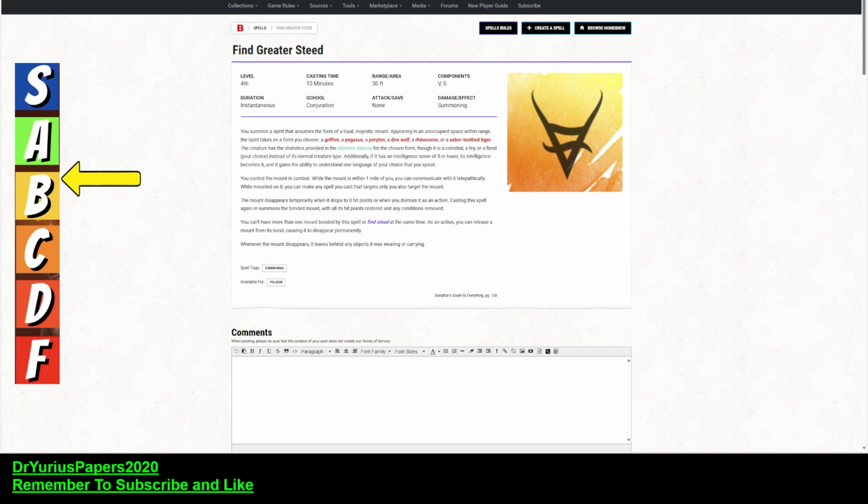The mount disappears temporarily when it drops to 0 hit points, or when you dismiss it as an action. Casting this spell again resummons the bonded mount with all of its hit points restored and any conditions removed. You can't have more than one mount bound by this spell. Or Find Steed, we're going to talk about that one too, which is the junior cousin of this one. As an action, you can release a mount from its bond, causing it to disappear permanently. Whenever the mount disappears, it leaves behind any objects you are wearing or carrying. So if you put barding on it, then that will disappear.